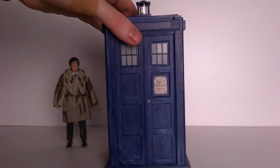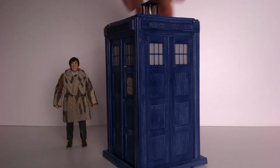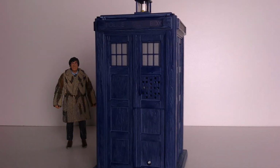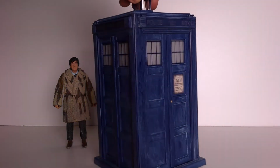So let's talk about the TARDIS. Oh, look at that. Doesn't that look lovely? So yeah, just give you a nice wee 360 overall look. I love how faded it is. It's just a nice bit of detail there, because sadly, as you know, they didn't really keep the best conditions of the TARDIS, and I like that character was kept.